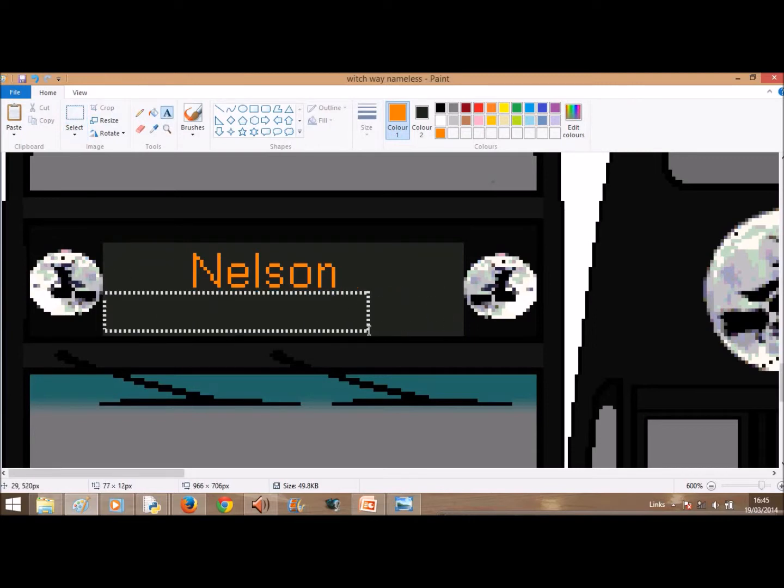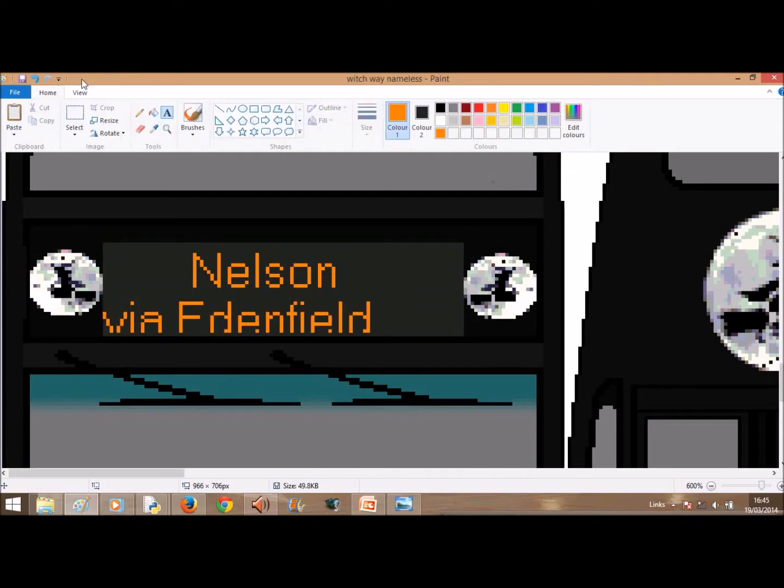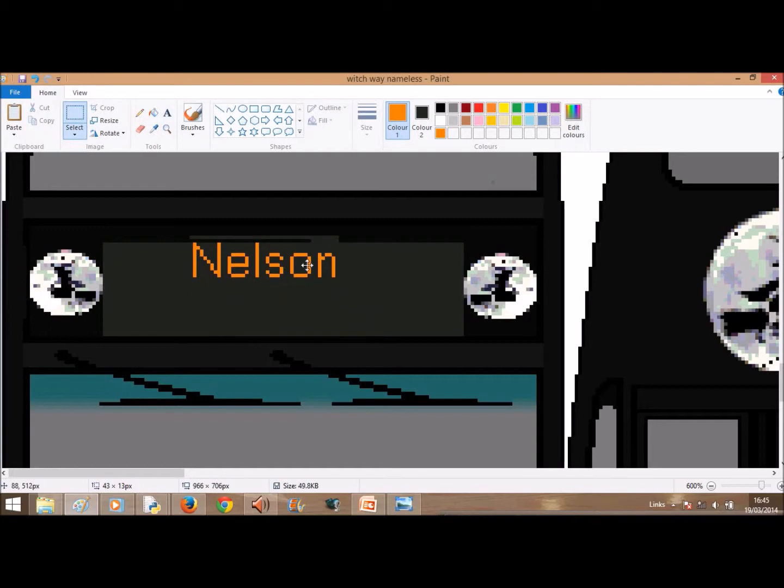Come on, Will, can spell at least. Right, this one's going to be the X44, not the 43. So this is going to go via Edenfield. You know where Edenfield is. So there you go, Nelson. Oops. Boom. Sorted. I need to get the other colour in so I can have invisible selection. So there you go. Right, new text box via Edenfield.